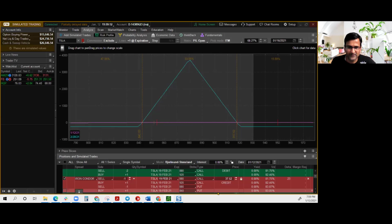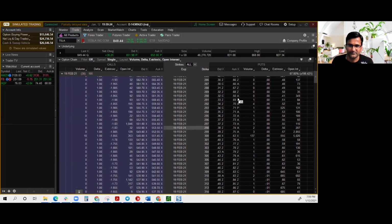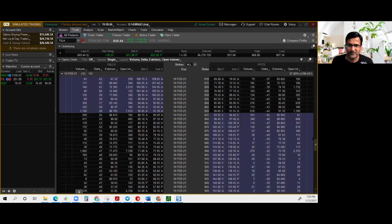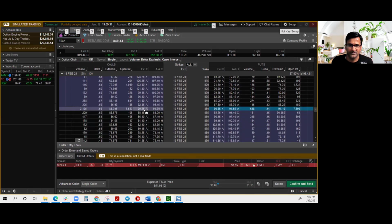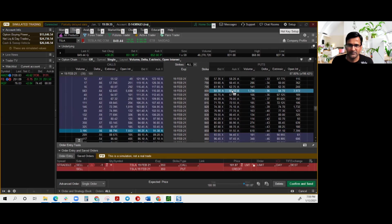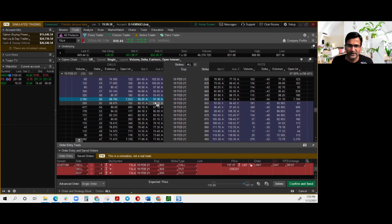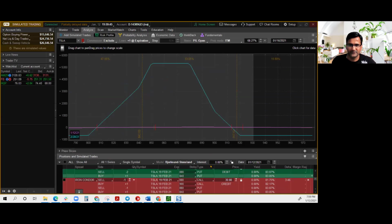Oh no, this is not at 880. It is not centered. So let me create another one. Stock is at 850. Let's create an iron fly at 850. So 850, selling a put, selling a call. Let's say going back to 800, buying a put. 850 plus 50, 900, buying a call.